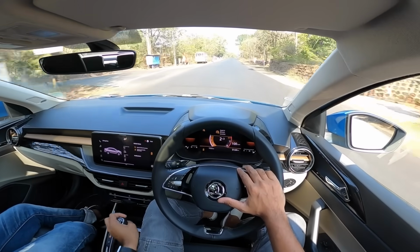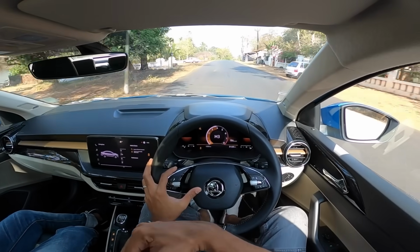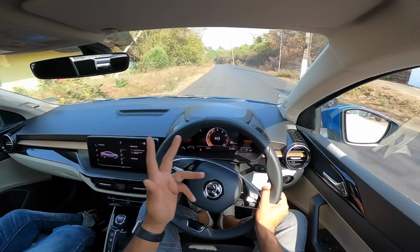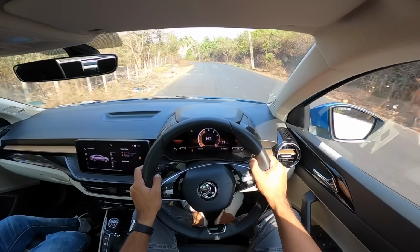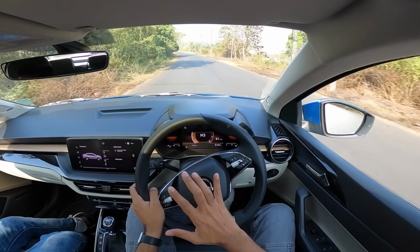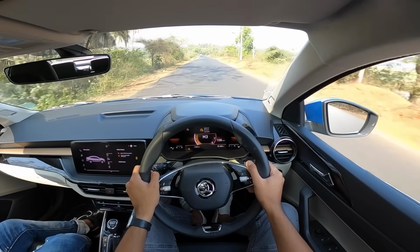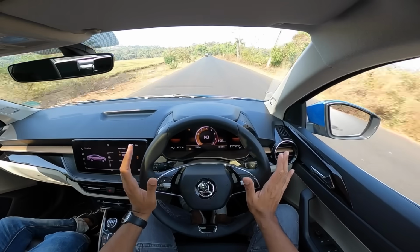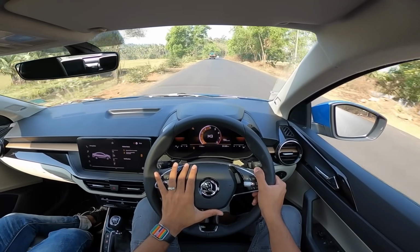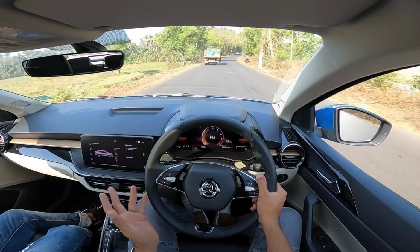I wish it sounded better. Kind of feels subdued inside. It doesn't feel like it's been allowed to make all the noise which it can. And of course, this is a turbocharged motor, direct injection. It has the whole slew of technologies to ensure that it offers stellar performance. This is a fantastic engine, no denying that fact. This 1.5 litre is an absolute gem. There's really no competition from any brand in this price range. I think when the RS model comes, trust me, people will go absolutely gaga over it, because that's the level of performance it's going to offer.